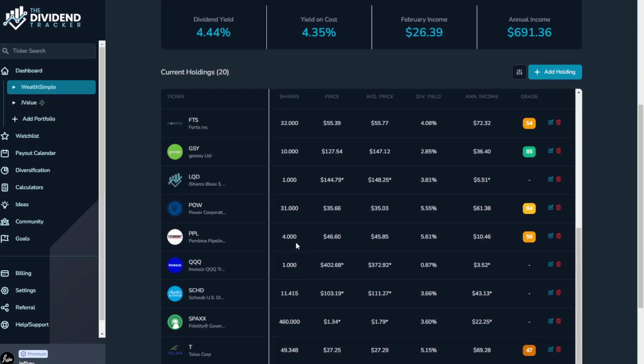Pembina Pipeline, I have 4 shares. They're a monthly dividend payer, currently pretty similar to my average price, and again, they have a 5.6% yield. I don't like to be too exposed to this type of energy. I want to be exposed to things like Fortis, where they distribute energy and they have the infrastructure to distribute electricity rather than liquid pipelines.